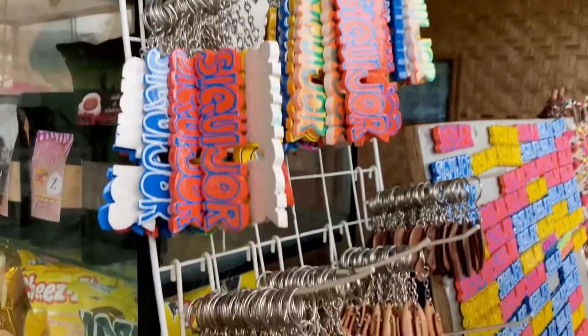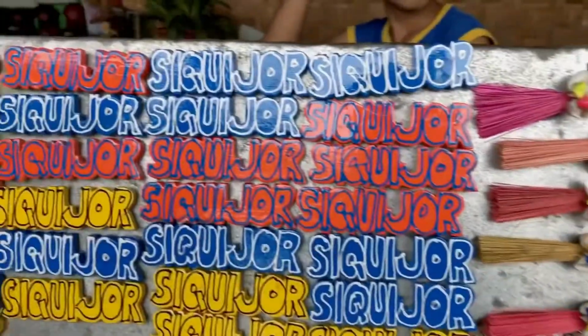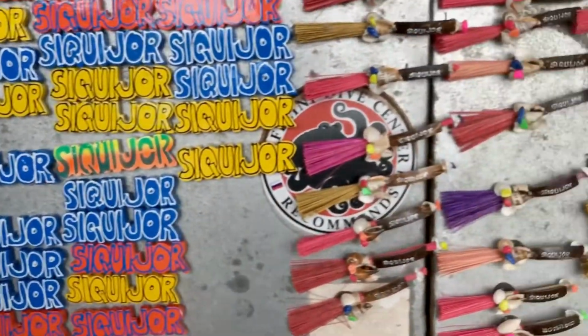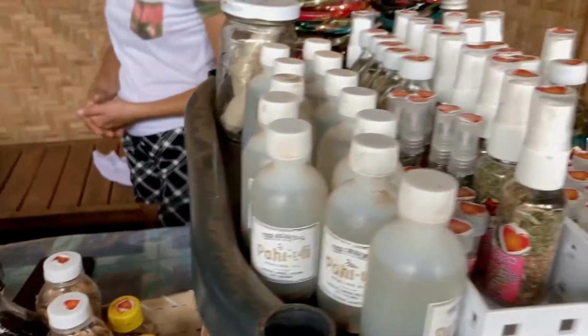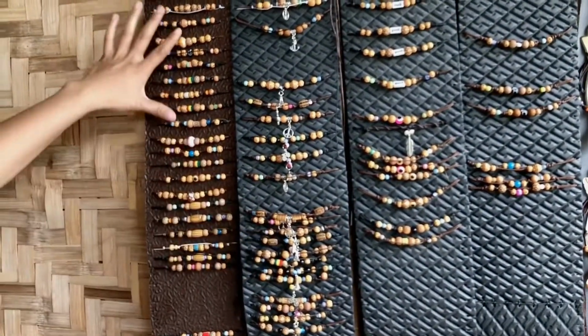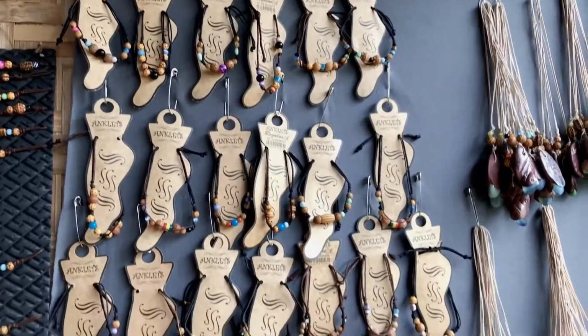Hey guys, so we're here at Capitan. Keychains for only 30 pesos.